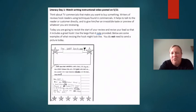And sometimes when you're writing a hook, just like in the video that we saw with Gretchen and Brianna, it takes 2 or 3 to really get your very best one. So kind of think through, what are some things that would make somebody want to either buy or go or want to experience what you have. And you can think about examples that come up in different commercials as well as the example that we watched with Gretchen and Brianna. So that is your job this week.